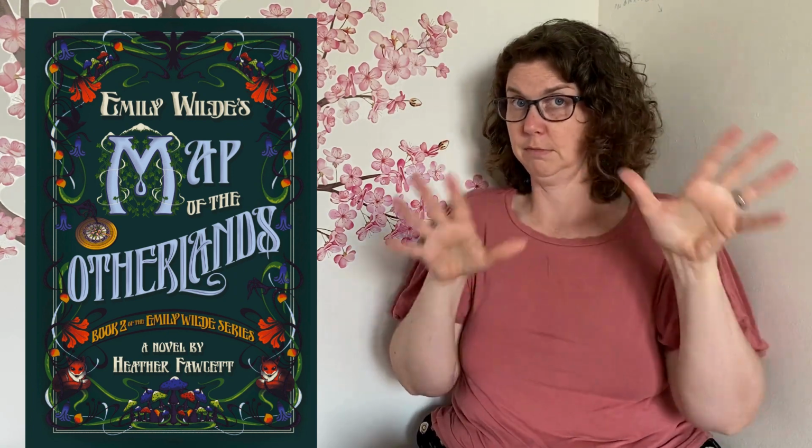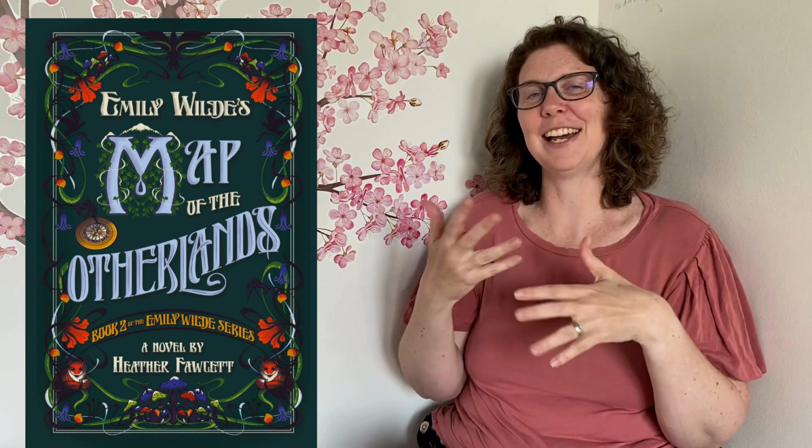Next up, we have Emily Wilde's Map of the Otherlands. Now, I talked previously about Emily Wilde's Encyclopedia of Fairies, and this is the 2nd book that just came out not too long ago. Both of these books are just cozy fairy fantasy. They're not very smutty, but they're sweet but also adventurous. But they never feel like anyone's gonna die. So they're just a really nice, relaxing, fun read.